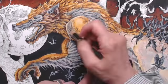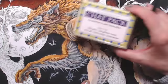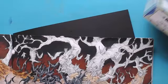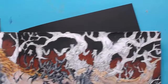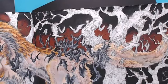Okay, let's go up here and show. Oh yeah, I was going to go on the chat pack. How I'm going to do the spooky tree? Yeah, I want to come over here and start working on the tree. I might do it an odd color. I don't know yet. But speaking of color, let's go back to what I was starting to say.